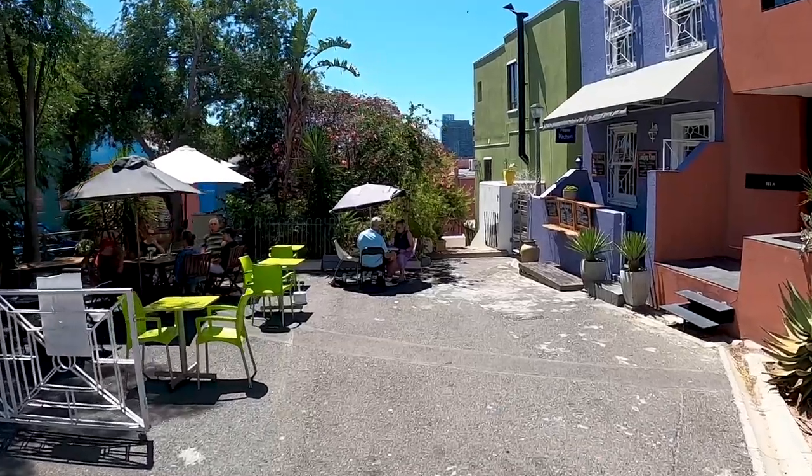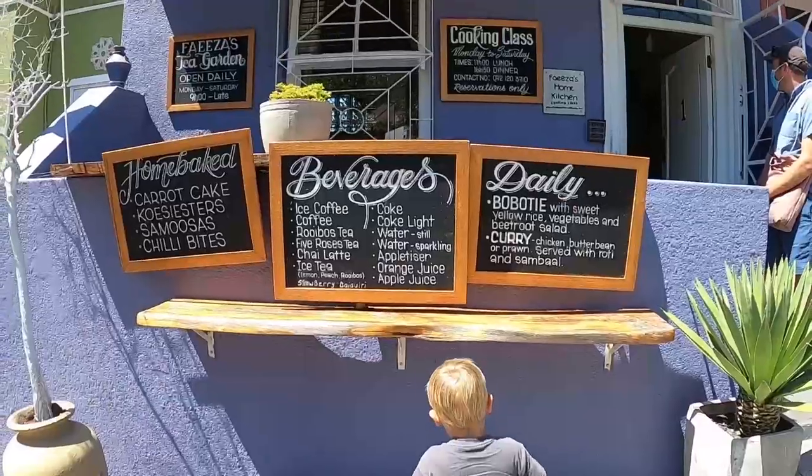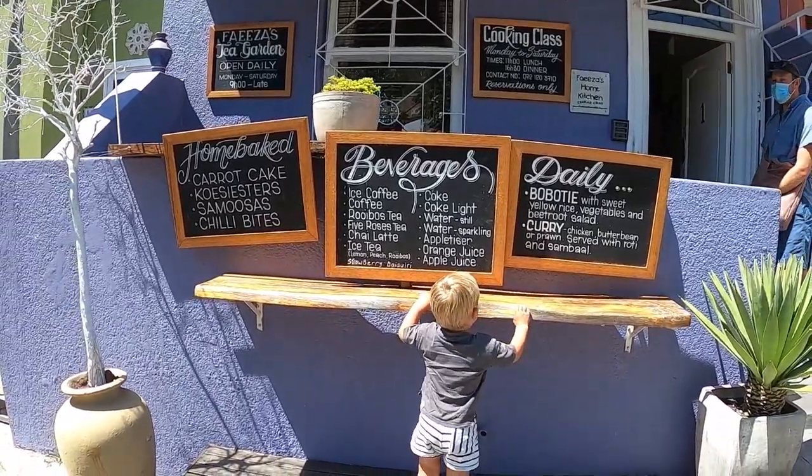We're at Faeeza's home kitchen in the Bo-Kaap neighborhood. It's the place to go to taste home-cooked Cape Malay food in this neighborhood. But we can't wait. We ordered bubul tea, which I'm not totally sure what it is yet, but we'll show you, as well as a curry, and we have some samosas and chili bite.